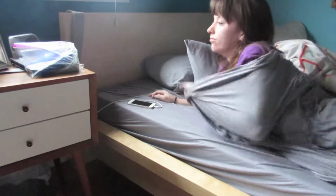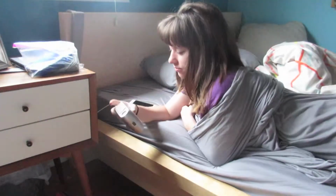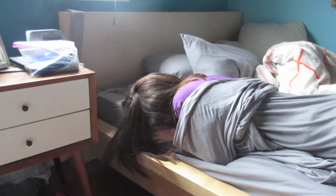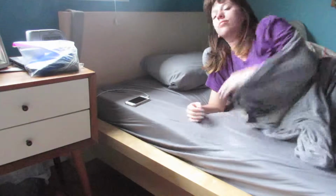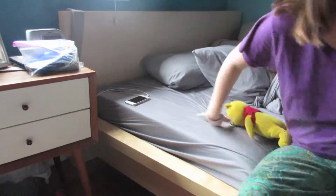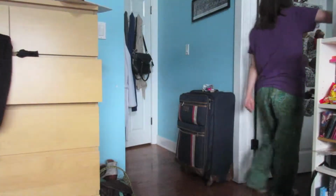I'm waking up to go to Disneyland as I squish my Pooh Bear stuffed animal that I've had for literally ever. I act like I just woke up, but really I didn't, but it was still early, like 7. I just wake up really early. So I walk into my bathroom.